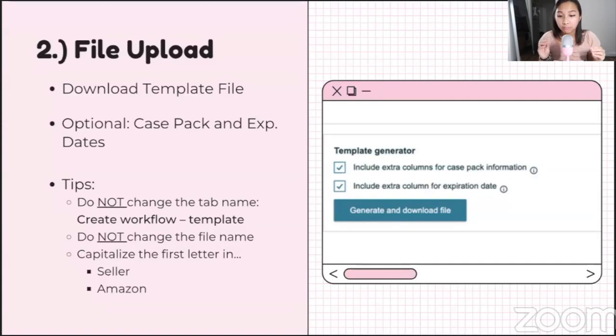In the create workflow template, this is where you add your SKUs. Do not change that tab, because if you change it to, for example, today's date and you download it, export it, import it into Amazon, it's going to come out as an error.